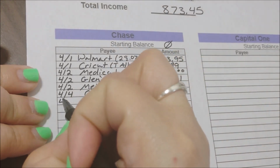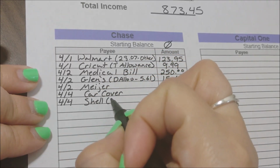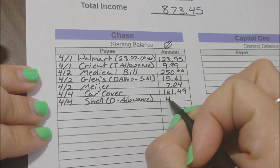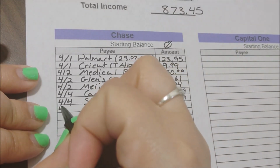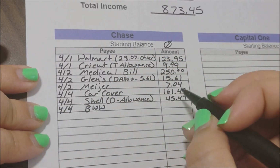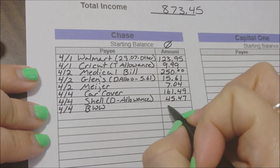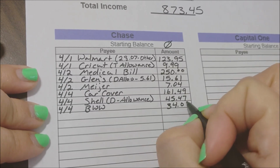And then also on 4/4 at the show, and this was Dane's allowance, that was $45.47. Also on 4/4, we went to Buffalo Wild Wings for dinner. I was having surgery the next day, and so I got to pick where we went for dinner. And so I picked B-Dubs because they had their buy one get one free wings special going in the app. So that was $34.01.